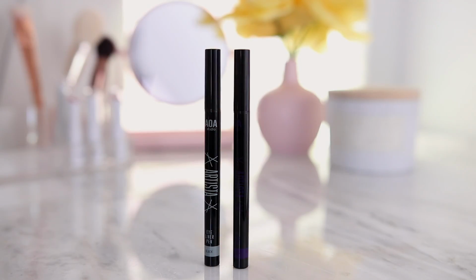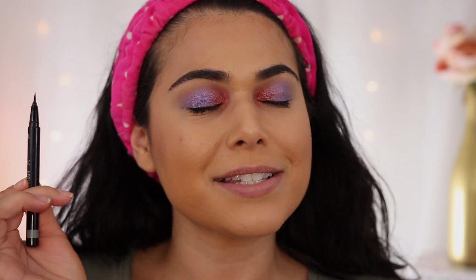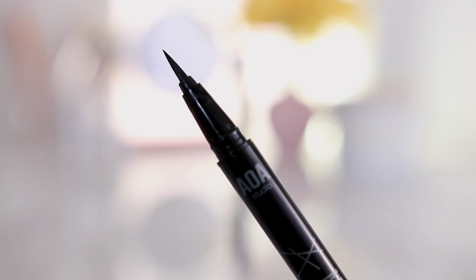Going out of my comfort zone and testing yet another new liquid eyeliner. You know how picky I am about my liquid eyeliner, so let's see how this one does. It's called their Artista eyeliner pen. I have black and I've got purple. I figure we'll use both. Let's go in with the black first. Oh my gosh, this is already earning points. It is a brush tip. So happy already because you all probably know how much I prefer brush tips 10 million times over felt tips.